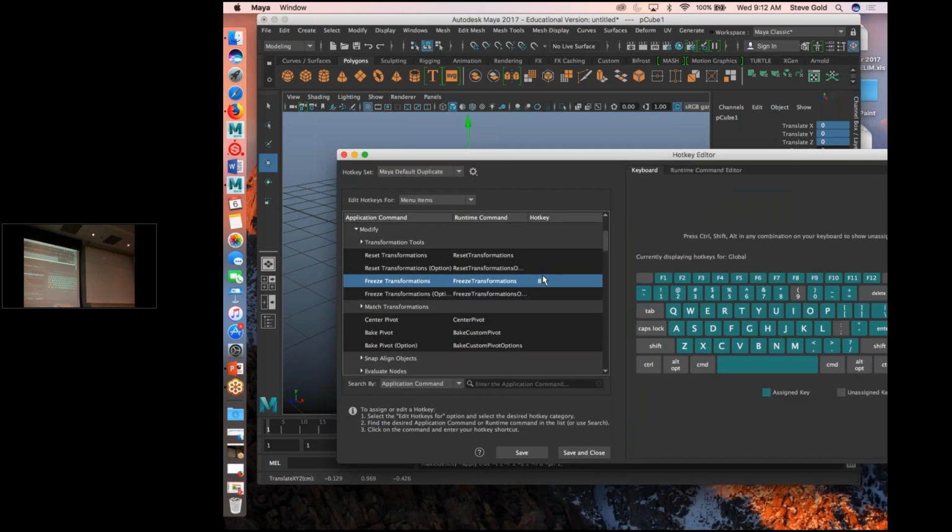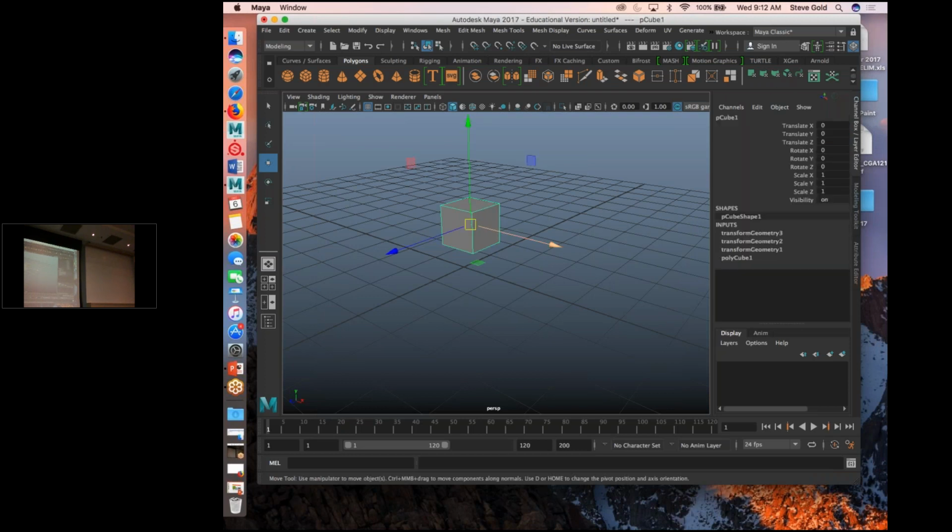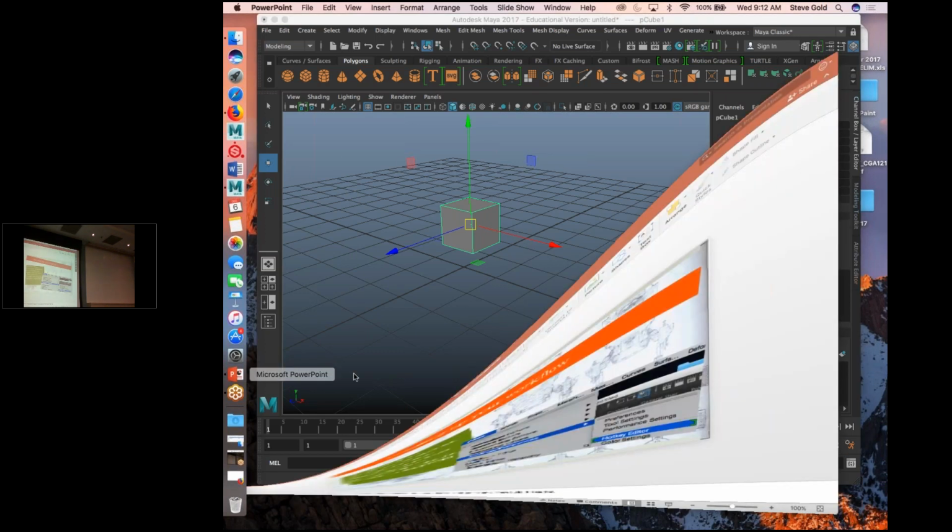And of course, if you have a hotkey that you don't want, you can just get it out of there. Boop. And then now the 8 is available again, and then you hit Save and Close, and then that's not a hotkey anymore if I press 8. Does that make sense? All right, hotkeys, woo! Save me some time.